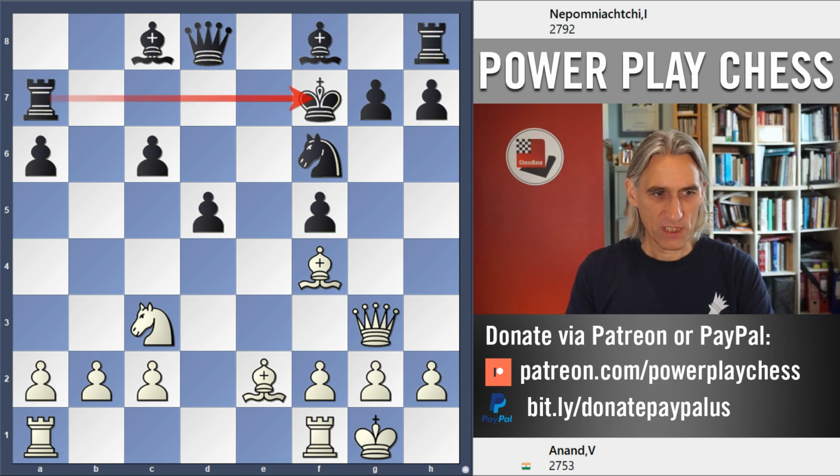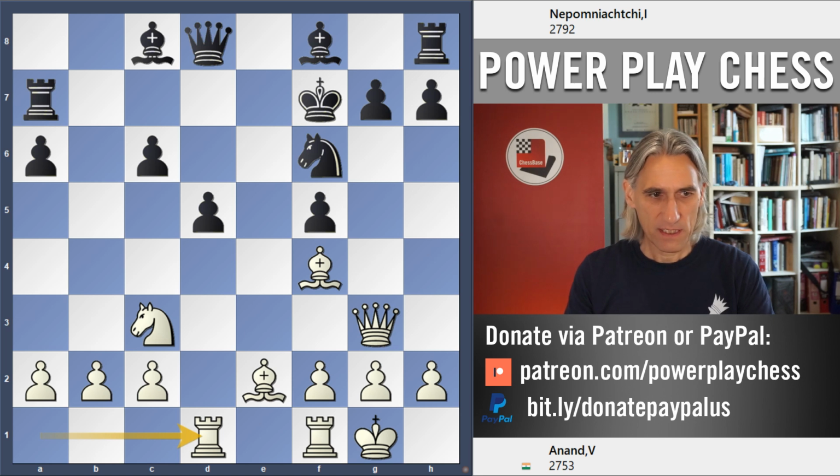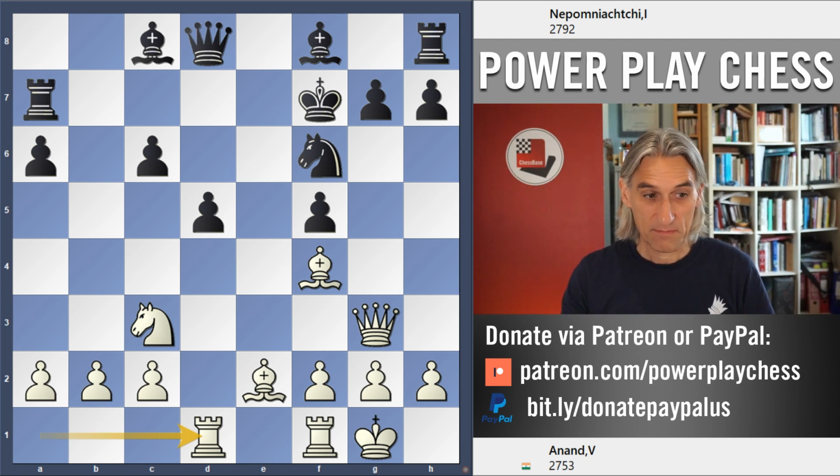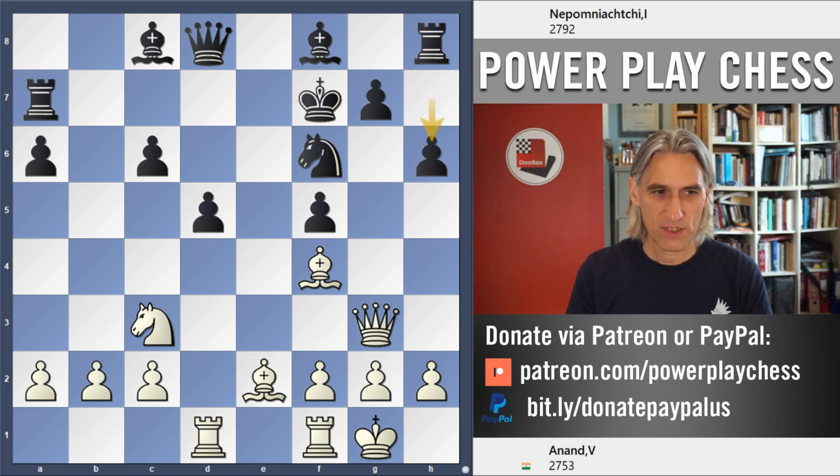So let's see how Vichy is playing. Well, he is not reacting too much to black's moves. He's just playing his pieces out to sensible squares. He's played this modest bishop move and he's castled. h6, right, now we can see the grand plan of Nepo.